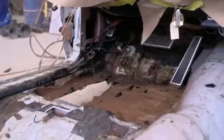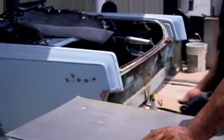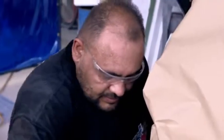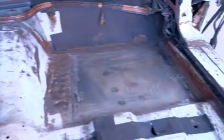Now that Harold and Eddie have all the rust out of the way, they'll cut a piece of sheet metal and weld it to the floor. It's not a tough job, it just takes extra time.